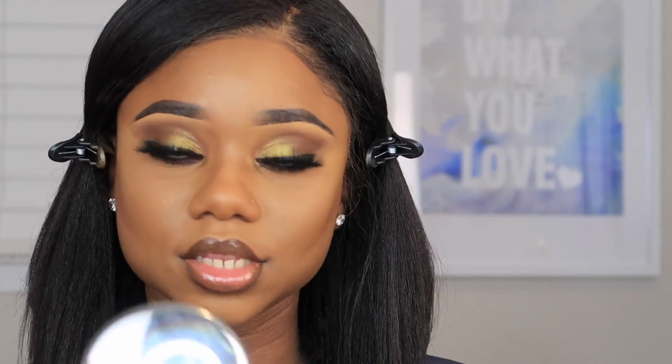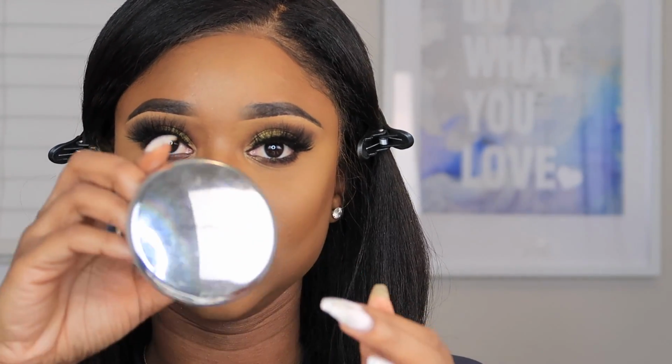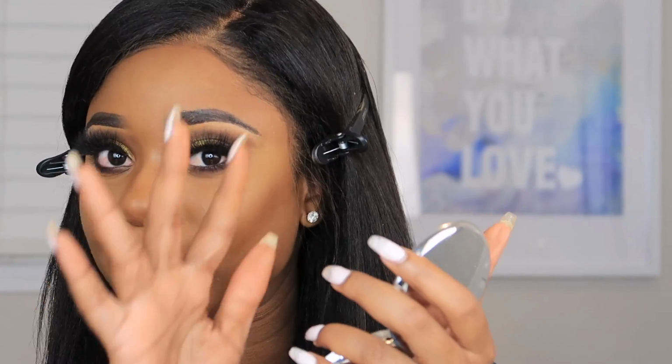Oh gosh. So I'm gonna use this MAC Oh Darling highlight. This is the Christmas edition. That's why it's in this case. But usually it's in that black MAC case. This was a Christmas something, and that's why it's in this pretty little ensemble.